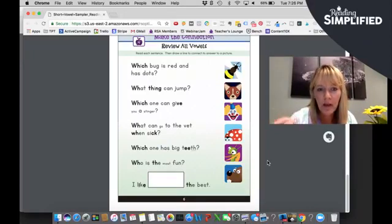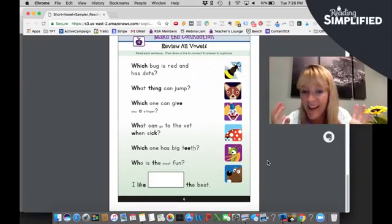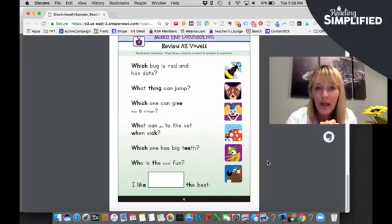Let me show you the sample passage that I'm going to give today. I can pull it up. So how about I give this little passage to you now? Here we go. So which bug is red and has dots? What thing can jump? So it's playful. There is a little pattern in that there's a question, but the words are not predictable. And so the kids really have to pay attention, read those words, read the sounds. Notice it's a short E or a short O, and that's going to improve their decoding.